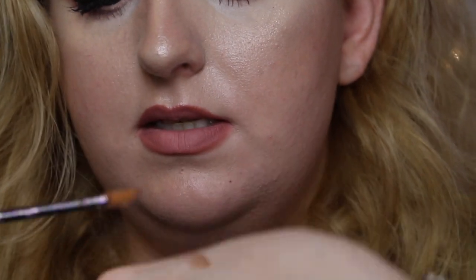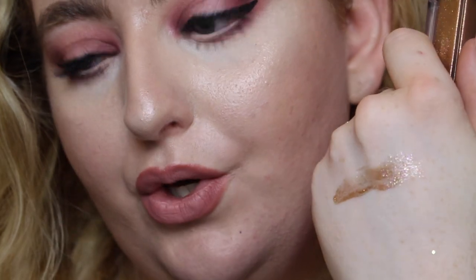So this is the Jouer one, and I'll just swatch it on my hand for you guys. It's a very whipped consistency, but it's very lightweight. Almost feels kind of oily, but in a good way. Like it's very soft and it feels so good. It smells so good. Look, literally I could eat this. But let's open up the Sleek one and see what this one is like.